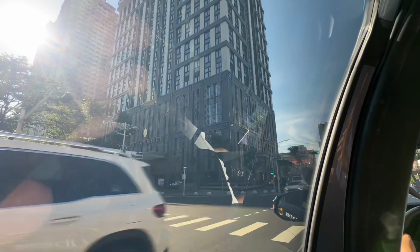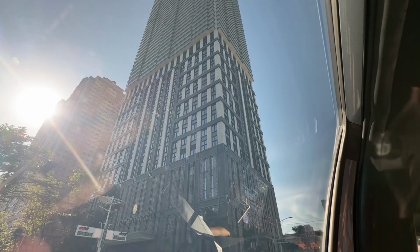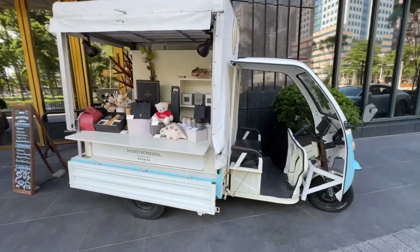I've stayed at several hotels in Kaohsiung, but this is likely the one I'll revisit before the complete tour of the Harbour View Suite at Intercontinental Kaohsiung. As always, I'll share how I got here.